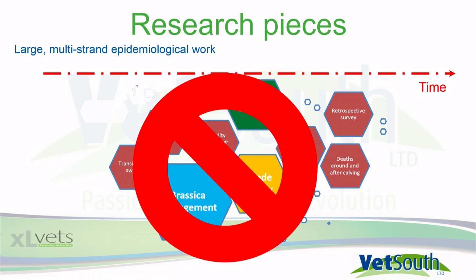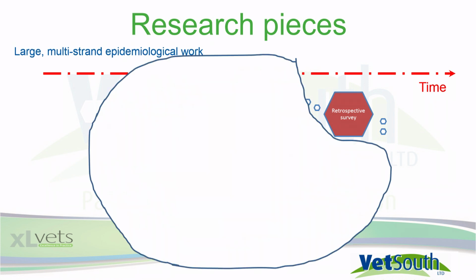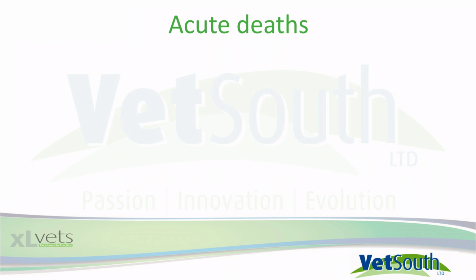That was rejected, and instead, what was happening at an industry level was Dairy NZ picked up a piece to do a retrospective survey out here. So that was the industry response, and we felt it was behoving on us to do a little bit more than that because, as you can see, there was a lot of stuff that was missing. So what I'm going to walk you through now is just some of the stuff that we pieced together. These are just examples because we had a lot of stuff going on, as you can imagine.